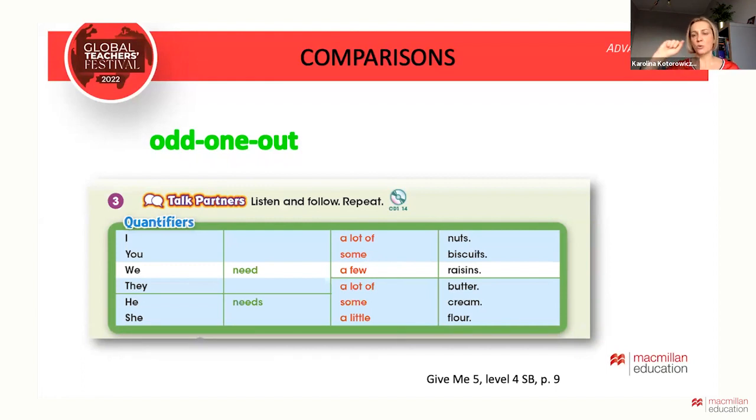Mind you, in order to do such odd one out activities and involve learners in some thinking, or help them develop cognitive skills in an impromptu manner without much preparation, you can use a set of words like here: "give me 5 level 4," right? This is actually about speaking.